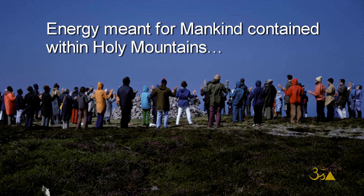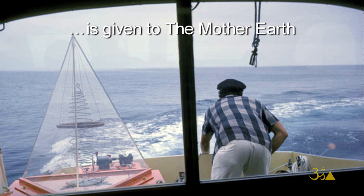So the concept again is energy meant for mankind, and this is Holston Down with a number of pilgrims there sending energy out to the world. So energy meant for mankind in the holy mountains is given to the Mother Earth. This is a picture of one of the phases of Operation Blue Water. And you can see the radionic equipment here. It's a three-sided pyramid with some coils inside, pulling the energy down from satellite number 3. And there's Al Young, who's operating the float. And you can just make out the float, the lower right, kind of a little orange object. Do you see that? Yeah. That's the float. So the energy is coming down from satellite number 3, being conditioned and pushed through the float down into the psychic center of the Mother Earth. But in Operation Sunbeam, the difference will be energy meant for mankind, taken from mankind and given to the Mother Earth.